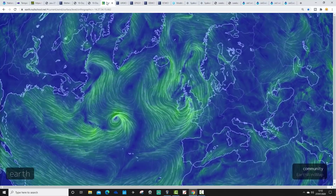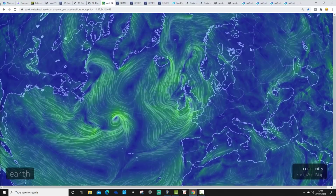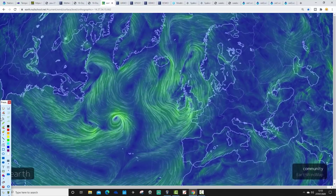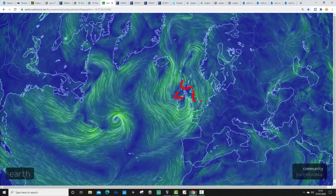Now let's see how the upper level winds are looking with earthnullschool.net. So we're under low pressure today. We're under an area of low pressure. Here it is, a trough of low pressure centered over the country. And in come those westerly winds as well from off the Atlantic. There's more low pressure in the Atlantic as well, just here and just here. However, those areas of low pressure are going to stay in the Atlantic.